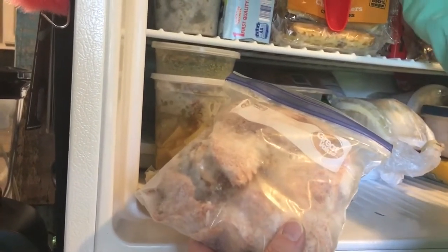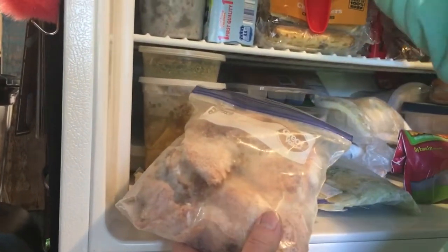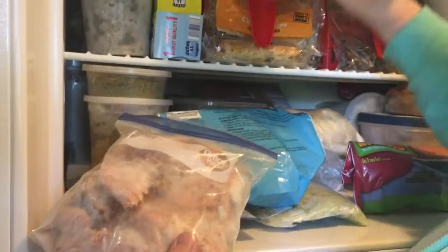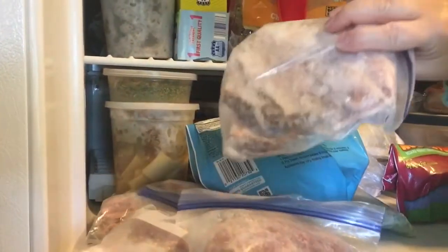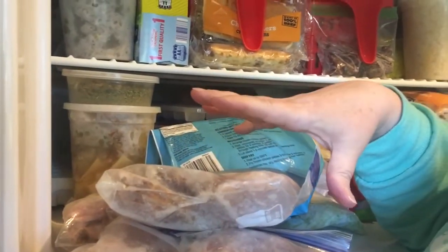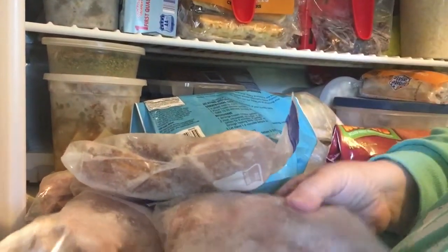Let's see. Oh, all right, zucchini. What else we got in here? Now you get the full view of my freezer in here. Oh, look at that. Another package of ham. Oh my goodness. We are in business. Okay, that's 4 packages of ham. Plus we had at least 2 to 3 meals already out of that ham. And it looks like we maybe used it all up.